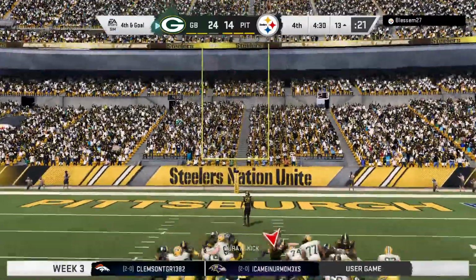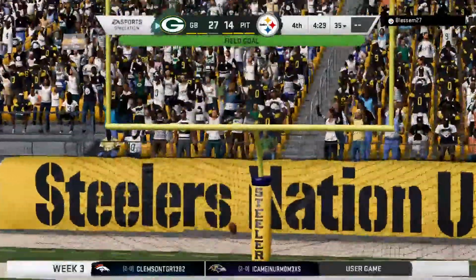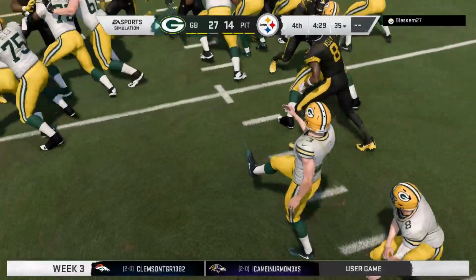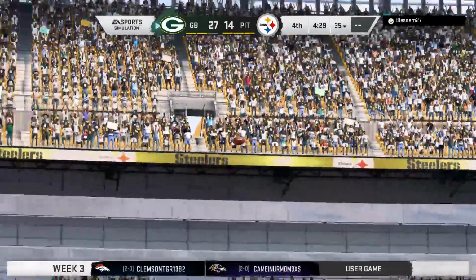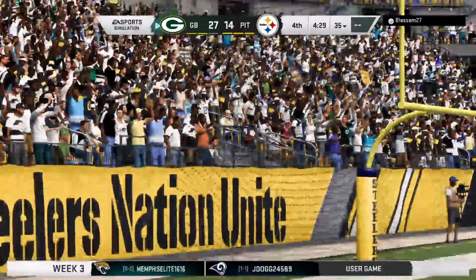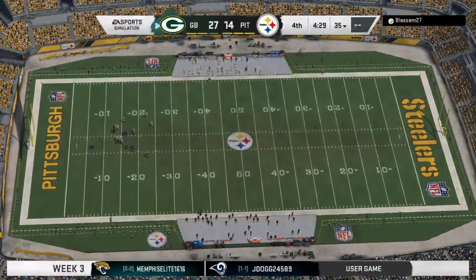So in this spot, remember what the coaches told us before the ball game? Any drive that ends with a kick is going to be okay with us, whether it's a punt, a field goal, or an extra point. Take the field goal right here. A dozen plays on that drive that ends with the field goal.